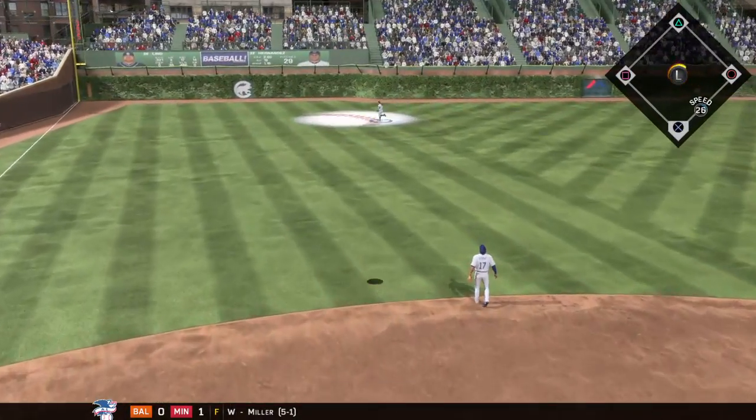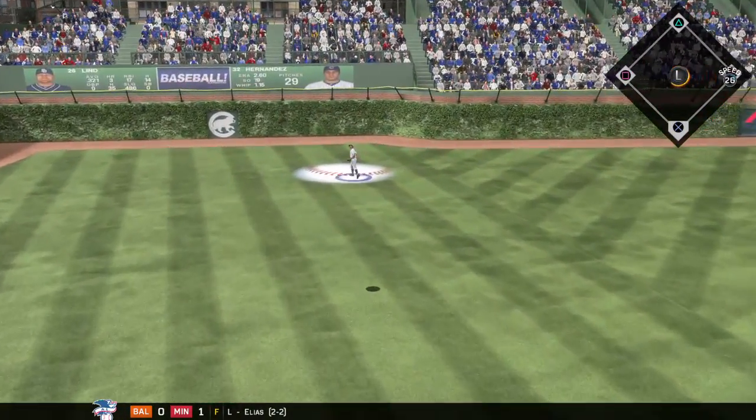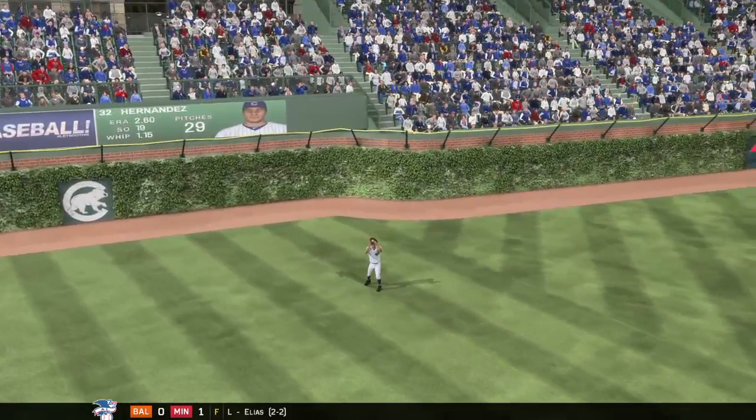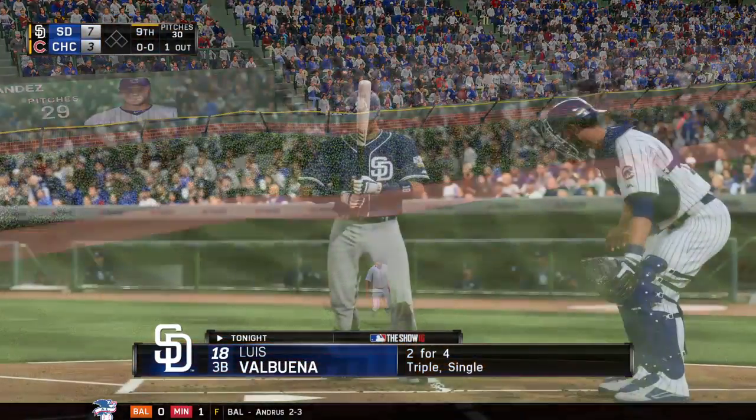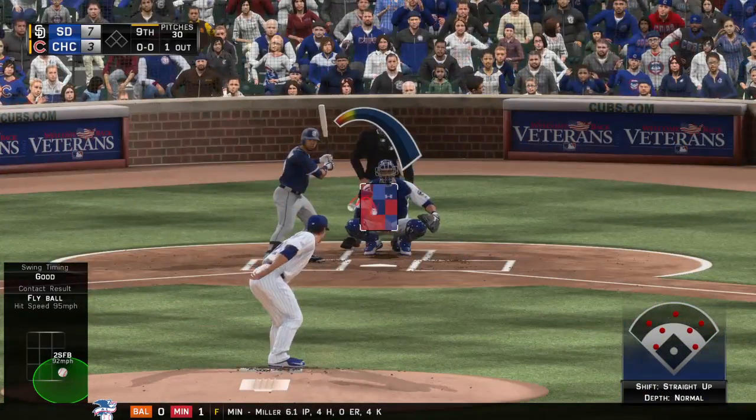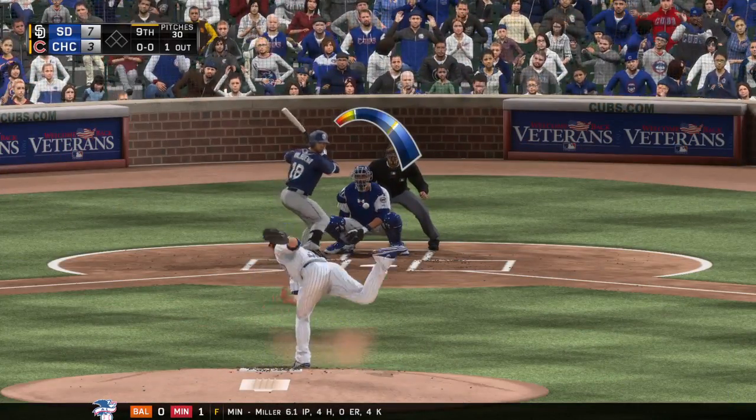Skied in the air to straightaway left. Williams is there. Looks it into his glove, and there's one gone. The batter, Luis Valbuena, baseman, ready to take another shot. Went down on strikes his last time up.